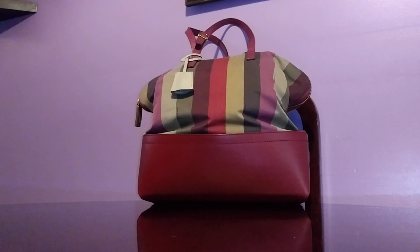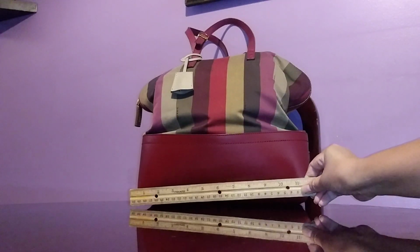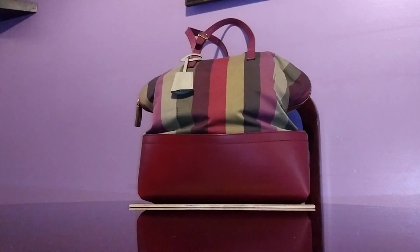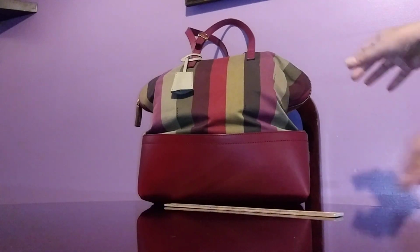Okay, so let's look at the measurements of the bag. This is a huge handbag, guys. So it's 12 inches in length. You can just see that. It's a gorgeous calfskin leather. It's gorgeous. There's not a lot of scratches, and it smells so new and leathery. That's why I like it.